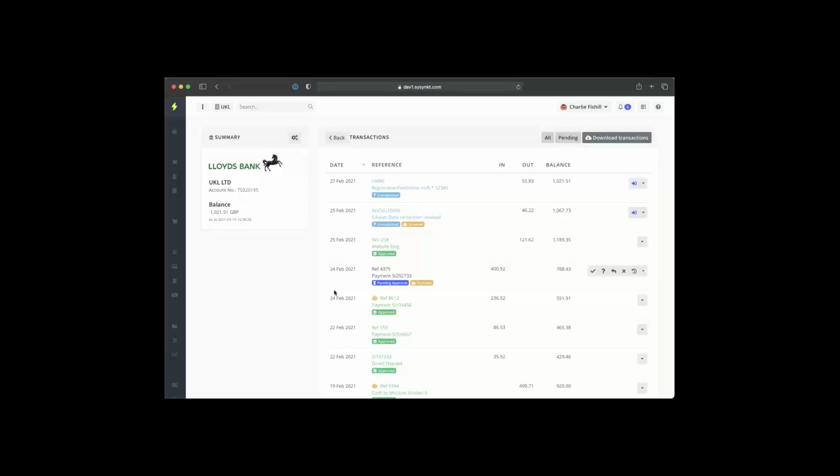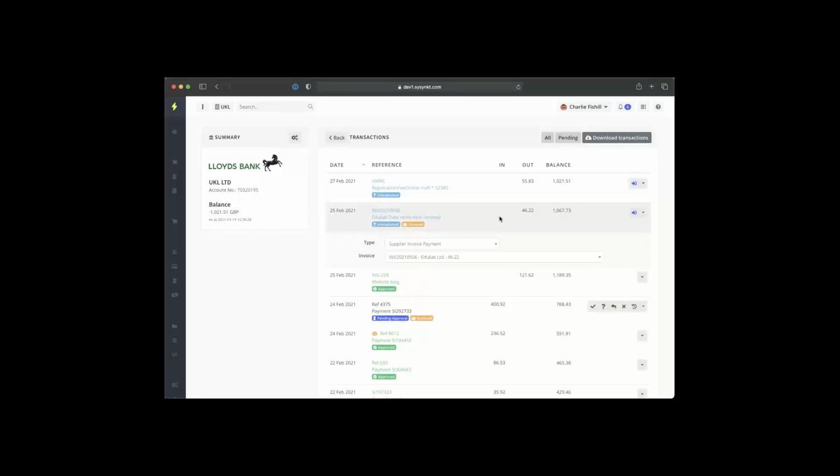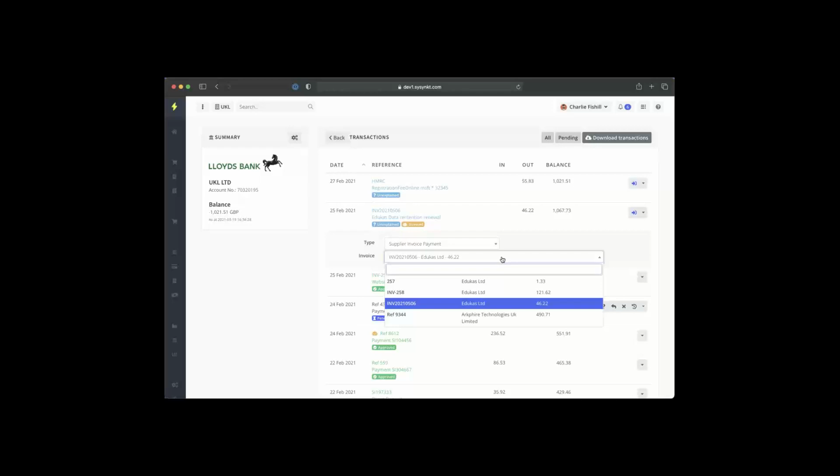And where possible, the system's able to match off these transactions against objects within Sysynkt, or from the ledger transactions that are within Sun Systems itself. So just to demonstrate that, I will show you firstly the matching against an invoice within Sysynkt. You can see here that the system's able to tag this transaction based off its reference or its description against a supplier invoice. And we can see a full list of the invoices within the system that we're able to easily and quickly match off.